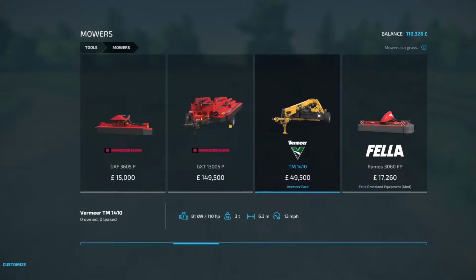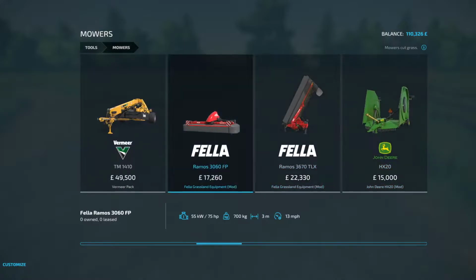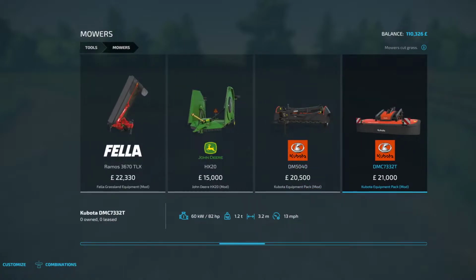That's 50,000 for a 6 metre cut. That works out at 6 metre cut for a bit less. Power wise, 75 and 95, that's 110. That's a 6 metre cut for 15,000. About that, that's 4 metres for 20. So those two combined would be 7 metres for 40,000.